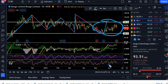Range bound, the RSI is pointing down. That means it thinks it's going to go down soon, and it is going down. Look at a red bar there. And the MACD looks like it's coming back around too. So the indicator is saying it might come down and have a little pullback. Maybe it's had its pullback now.